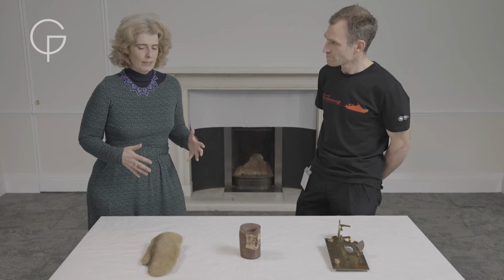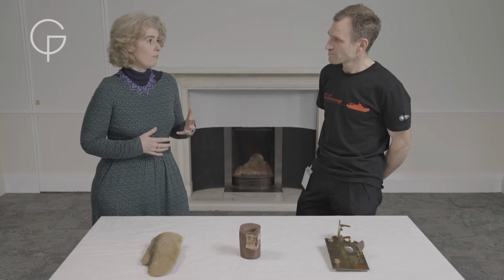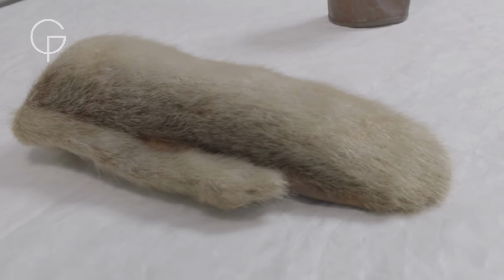So in the 1840s, there's an expedition that is catastrophic, really, a huge loss of life. And so the appetite for polar exploration into the Arctic very much wanes. But in the 1870s, there's a push to get to the North Pole. And this is the expedition.